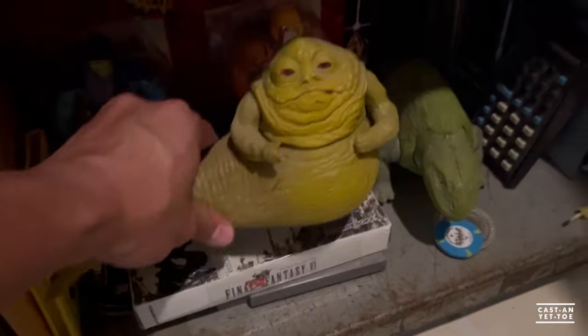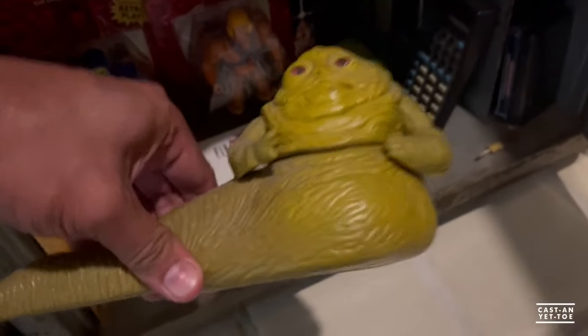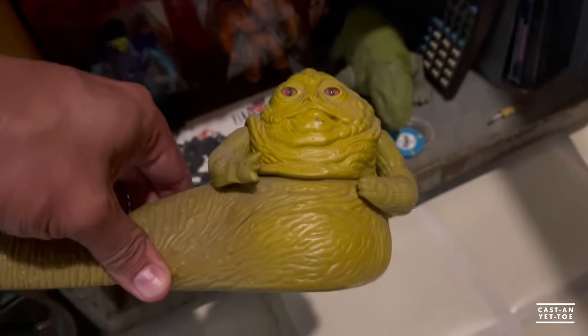So the other news, that I'm really excited about. Here's my original Jabba, and I used to have the playset when I was a kid, but I have no idea what happened to it.